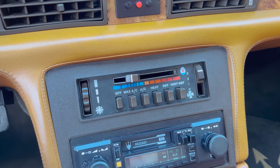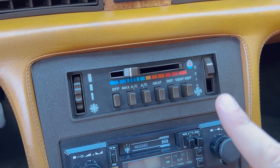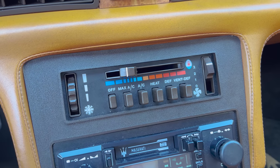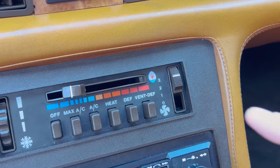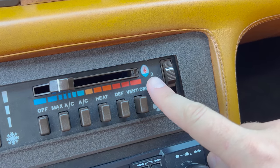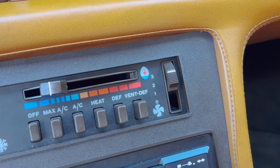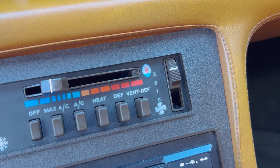Now, next we move above the radio and onto the climate controls. This car does have air conditioning, which was a nice luxurious feature at the time. And the climate controls also include a Maserati logo. It doesn't seem like there's any purpose for that to be there, but it is there, stuck in the corner of the climate controls, a full-color Maserati logo, because they stuck it pretty much everywhere they could.